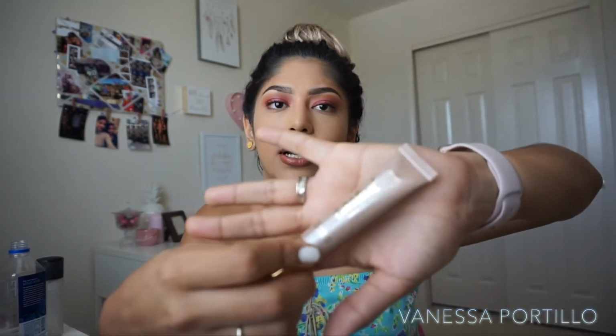And I think this is the last product. This is the Pro Glow liquid highlighter. I did like this, but it was actually just really hard to blend out onto the face. If I put it on, it was just kind of a really patchy look.